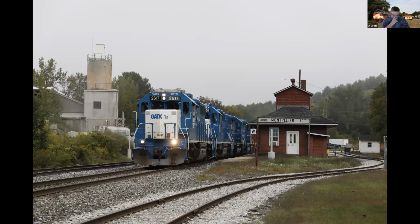This was kind of a big thing over the summer in 2020. While bridges were being replaced in Middlebury, Vermont, the Vermont Railway had to close their line, and they detoured trains with the help of the state of Vermont, who paid for these lease engines, to run over the New England Central. Here's one of the detour trains passing the Amtrak station, Montpelier Junction.